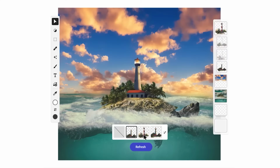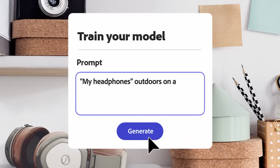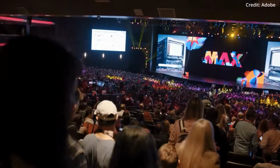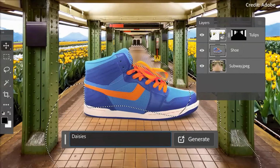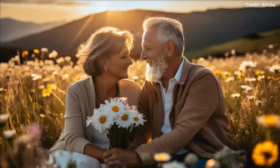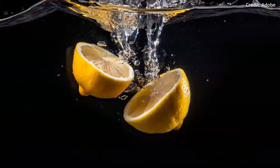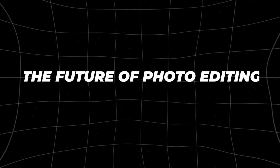Imagine a future where AI-driven tools become so advanced that distinguishing between human and AI-generated art becomes nearly impossible. What does this mean for artists, photographers, and creators who have built their careers on their unique styles and visions? Magic Fixup could be the first step towards a new era of creativity, one where collaboration between humans and machines is not just possible, but essential. The future of photo editing.